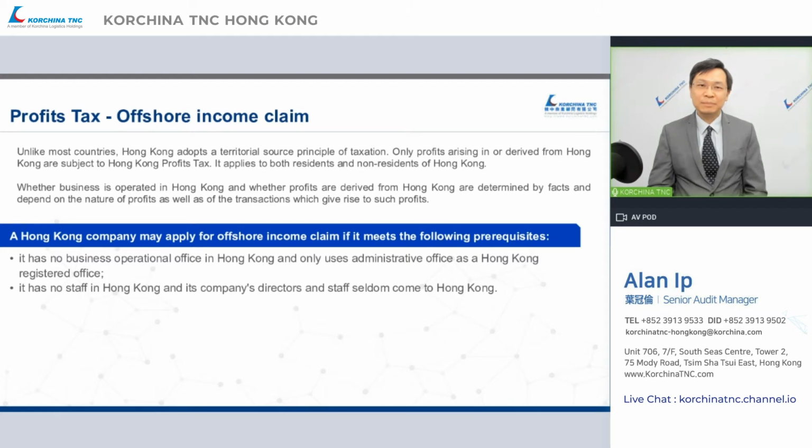Offshore income claim. As I mentioned before, Hong Kong adopts a territorial basis of taxation. It applies to both residents and non-residents of Hong Kong. The source of profits depends on the facts. Companies can apply for an offshore income claim if they have no business operational office and staff in Hong Kong, and if their directors or staff do not come to Hong Kong.